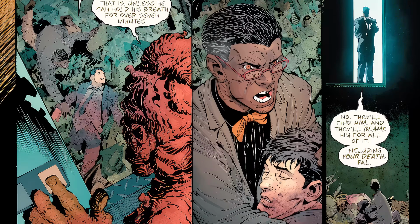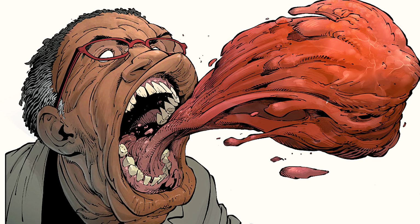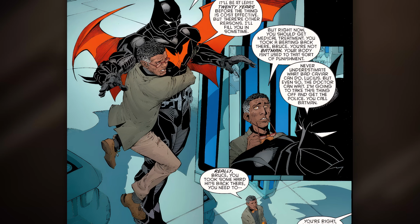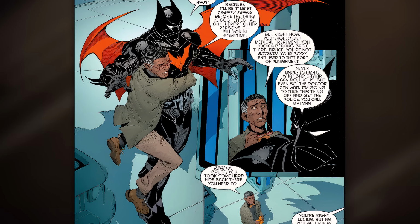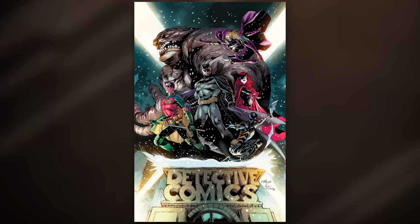It's a great emotional series and one that brings new aspects to Clayface, as now he's actually able to become people's clones essentially. And we also get a cameo of an early version of the Batman Beyond suit, which Bruce uses to escape. Then we have another great Clayface story that begins in Detective Comics 934.